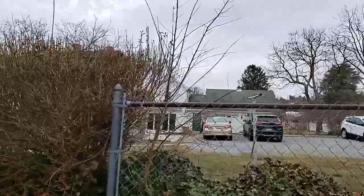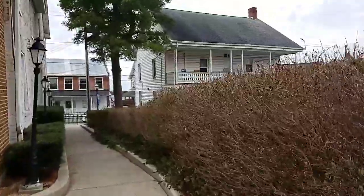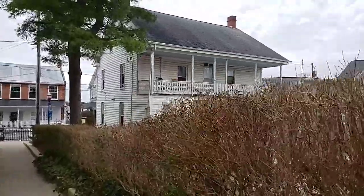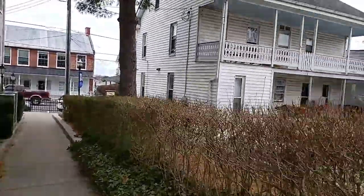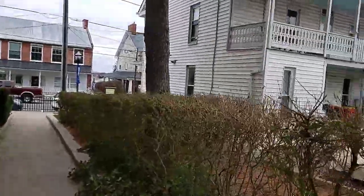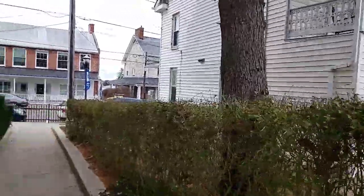It is a nice chilly 36 degrees here right now in Boonsboro, and we're going to walk around here a little bit. Before I do this too much, I am going to check my stream, make sure my audio is actually coming through, because I know I had some audio issues last time. But yeah, I'm just going to walk around Boonsboro a little bit, and we're going to have some fun.